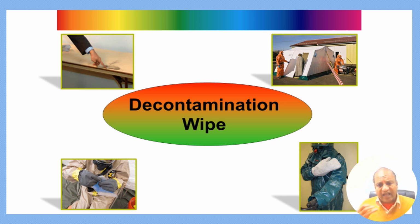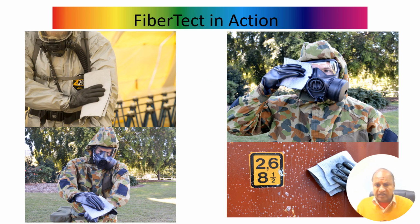This is one of the high-end decontamination wipes, and depending upon the need, we could replace synthetic fibers with cotton and other natural fibers. Of course, that also varies the performance, but this is a flexible platform technology. So this is the fielded FiberTech wipe.